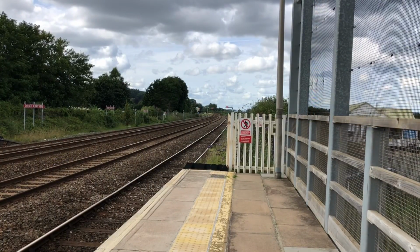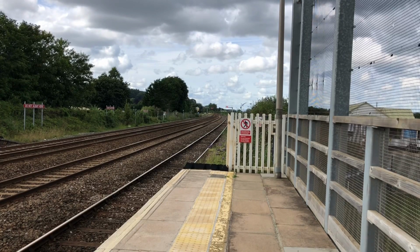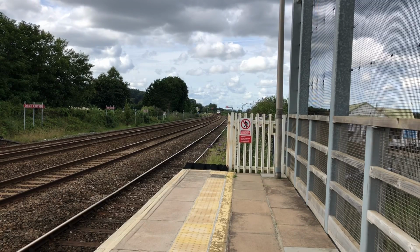Okay guys, well we're finally back in the video here at Dawlish Warren, and about to come through now will be a late running Gresham Railway service from London Paddington going to Penzance. Now, this one's only a 5-car IET, and it's 800-027.